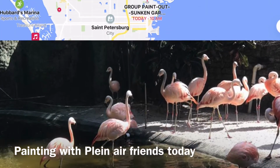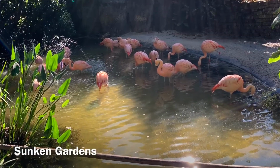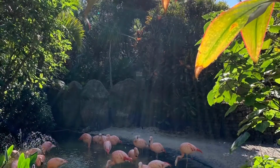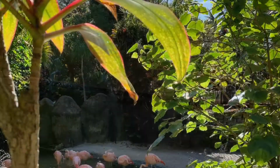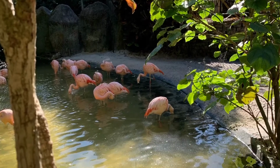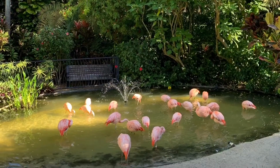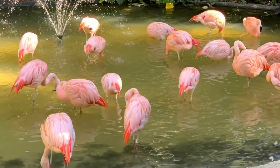Well, here we are in St. Petersburg, Florida, and this is Sunken Gardens. I was told today that this actually was built on a sinkhole. I don't know if that's true or not, but one family started this. They don't own it anymore, the city does. They were going to close this place down, but thank God they didn't.